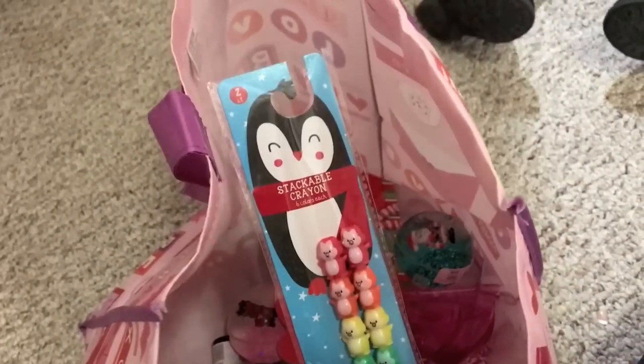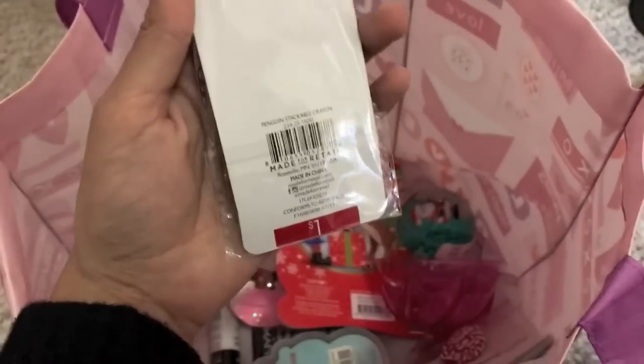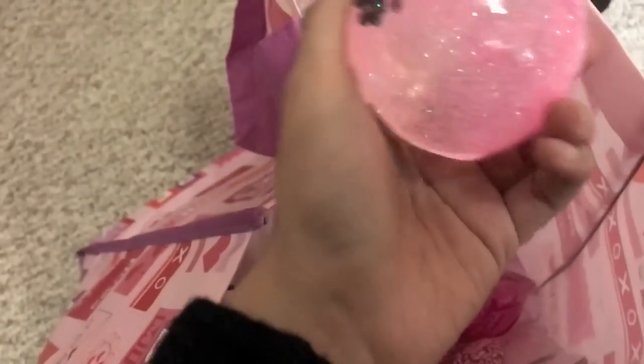Okay. I showed this in the Dollar Tree haul. Showed that in a Dollar Tree haul. This in a Dollar Tree haul. I also got these from Target's Dollar Spot. Stackable crayons. They're little penguins. That was a dollar. Got these little balls from the Target Dollar Spot. It's got Santa and it's sparkly. And then I got the reindeer with the pink glitter. I got Rudolph the Red-Nosed Reindeer, a little book for her stocking.